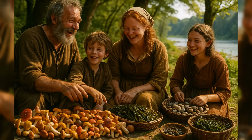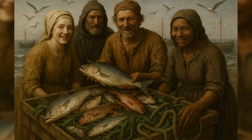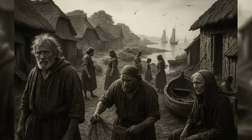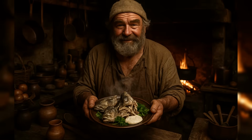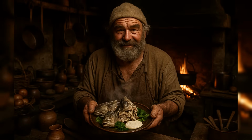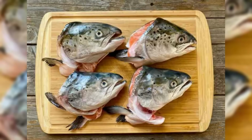Just as these forest ingredients fed families inland, coastal communities developed their own ways to make the most of their aquatic resources. Coastal communities and riverside settlements knew something that modern grocery shoppers have forgotten. The parts of fish we throw away are often the most nutritious. Fish heads, bones, and scraps weren't waste products in medieval kitchens. They were valuable ingredients that could feed entire families for days.